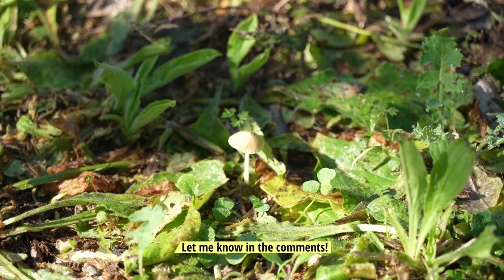And I found some mushrooms for the first time. Super small ones right in the path. I wonder what kind of mushrooms they are. If you know, let me know in the comments.